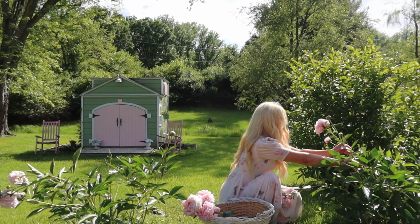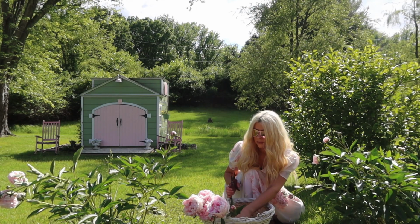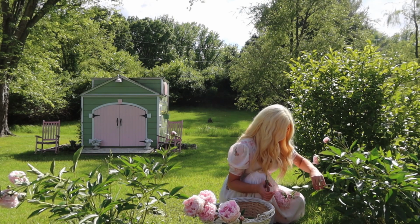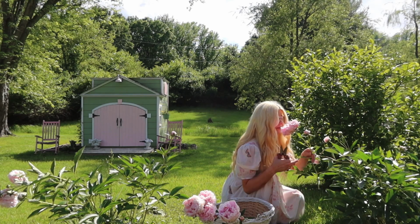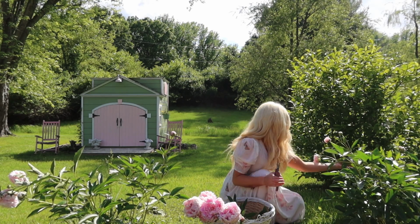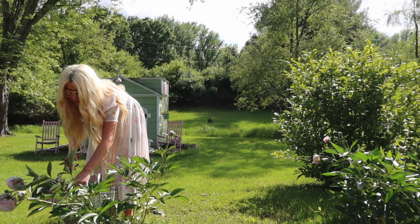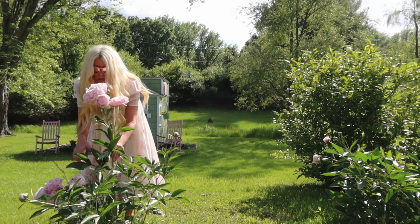I am harvesting my peonies in my backyard. I just absolutely love these flowers. They are my favorite, and I'm so excited to show you guys our new stove that we got. So gorgeous. I am going to cut these flowers and bring them inside and make a beautiful bouquet.